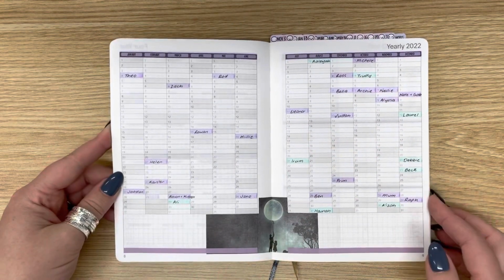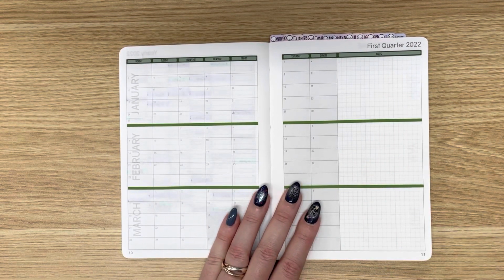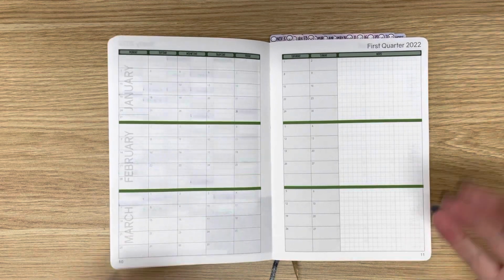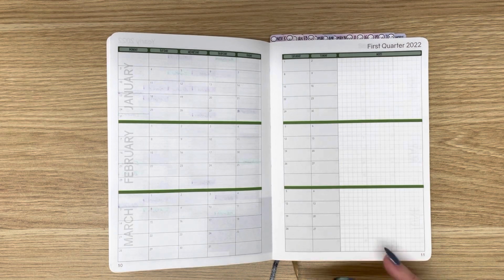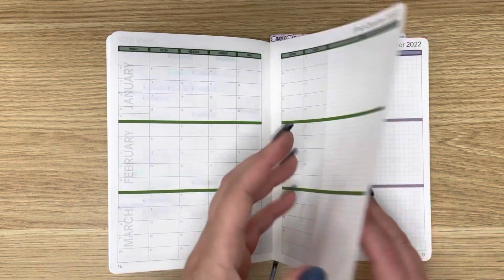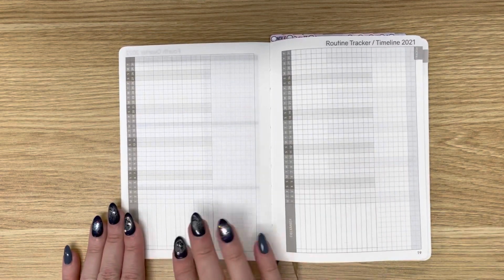I do have my birthday set up. I've got the quarters for 2022. This is the one thing that's kind of missing, they don't have November and December 2021 in here. I don't really use the quarters that much. In my head, I'm always like, yeah, it's each term, so it kind of counts, but I don't really use it very much. What do you guys use it for? I would love to know. Habit trackers start tomorrow.